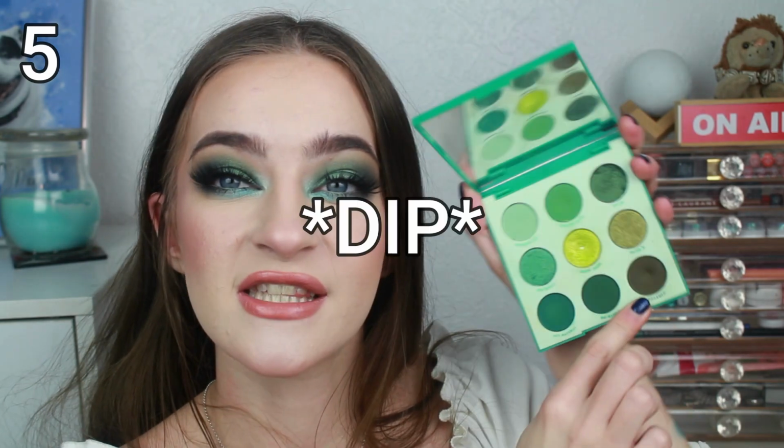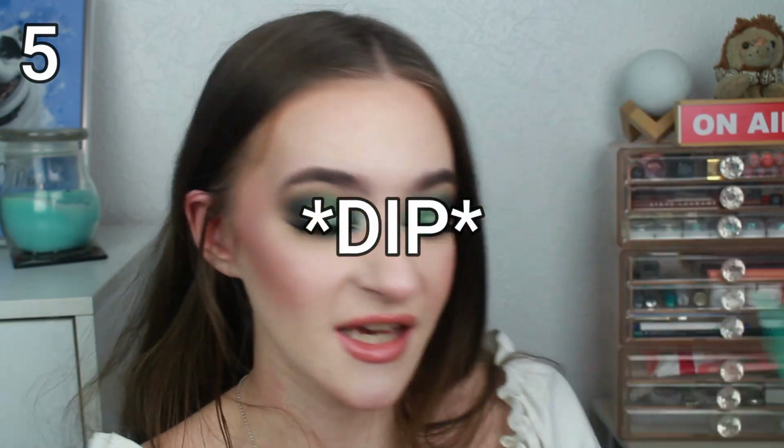This is Charmed from Colourpop. You can see a huge pan in this. As of right now, I have not hit pan. I am wearing it in my eye look today. This does not swatch very well. So, there you go.